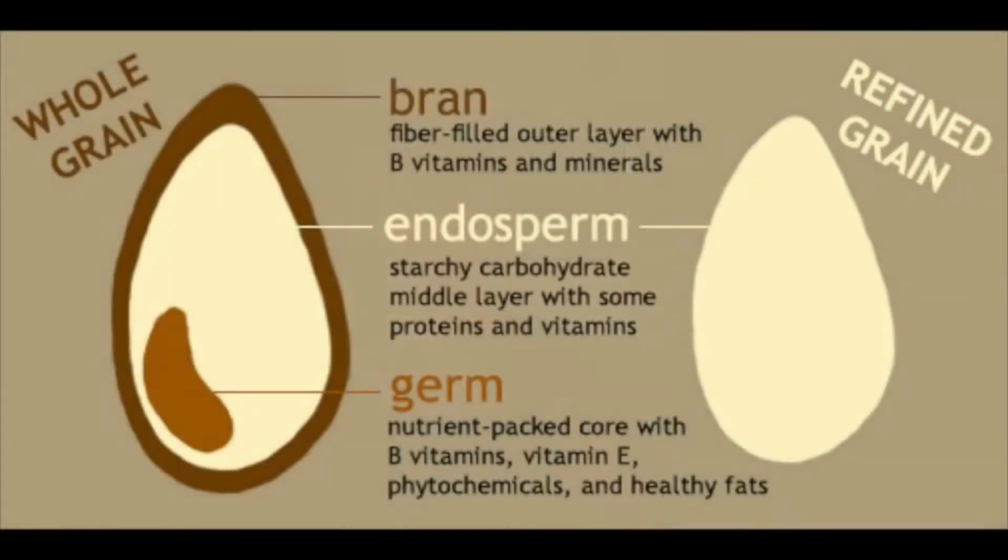The first thing that we want to discuss when it comes to grains is the difference between a whole grain and a refined grain. On the left in this picture, you can see a picture of a whole grain. A whole grain includes the bran that's filled with fiber and B vitamins and minerals, the endosperm that is the starchy carbohydrate middle layer with some proteins and vitamins, and the germ, which is a nutrient-packed core with B vitamins, vitamin E, phytochemicals, and healthy fats.